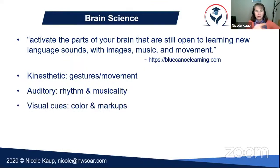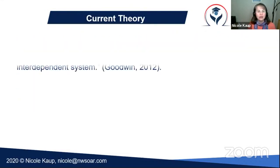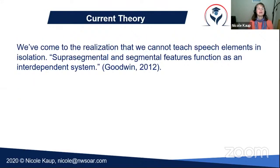Not so much reading the words on the screen here, but using colors to indicate certain sounds, and using notes and little markings. And I'm going to show you examples of both of those in a little while. So you don't have to guess what a markup is. I will actually show you an example in a bit here. So here, oh, not at my video yet, almost.